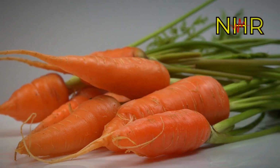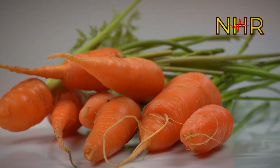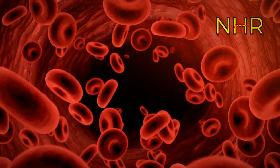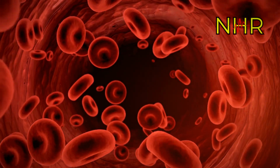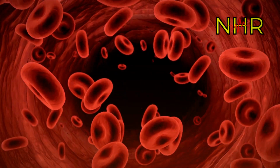Carrots. Carrots aren't just for boosting your vision. These vibrant veggies are loaded with beta-carotene, which helps protect the inner lining of your blood vessels. This means less inflammation, less damage, and more flexibility for your arteries and veins. And when your blood vessels are healthy, blood can move more easily to your extremities, like your feet.